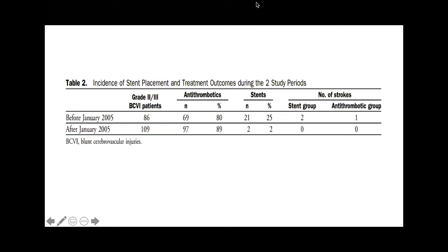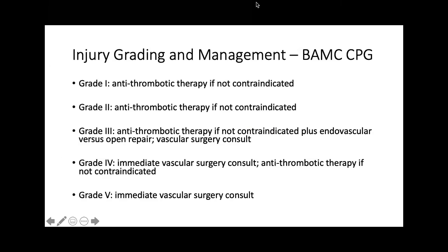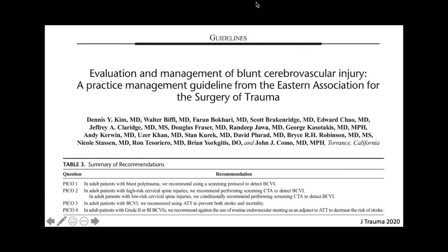In our CPG, we engage vascular starting grade 3 and above. So CPG basically says the antithrombotic therapy for grade 2. So I mean, for even 3, that's a fair point. It doesn't include the grade 4 patients. But yeah, I'm just saying it does. You're saying that stents are not as good as compared to antithrombotic. A little bit of a mix.